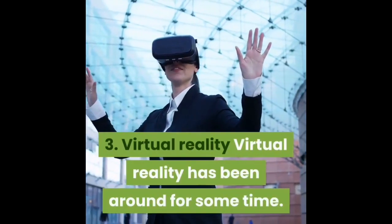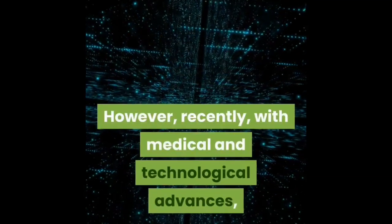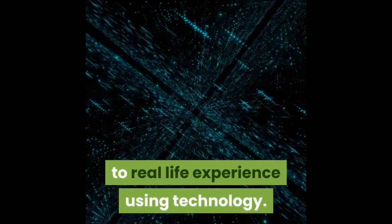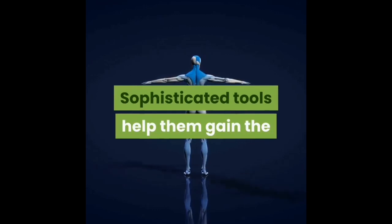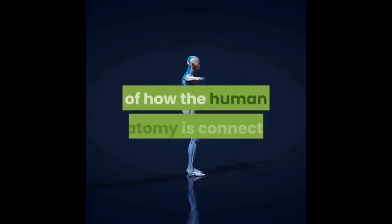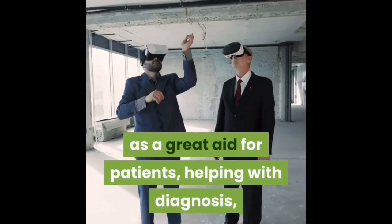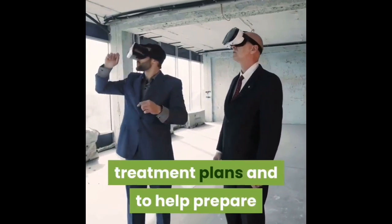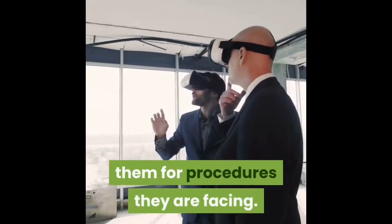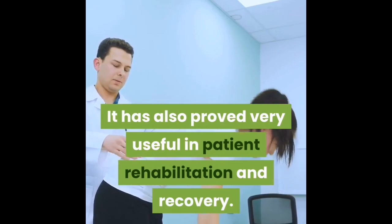3. Virtual reality. Virtual reality has been around for some time. However, recently, with medical and technological advances, medical students have been able to get close to real-life experience using technology. Sophisticated tools help them gain the experience they need by rehearsing procedures and providing a visual understanding of how the human anatomy is connected. The VR devices will also serve as a great aid for patients, helping with diagnosis, treatment plans, and to help prepare them for procedures they are facing. It has also proved very useful in patient rehabilitation and recovery.